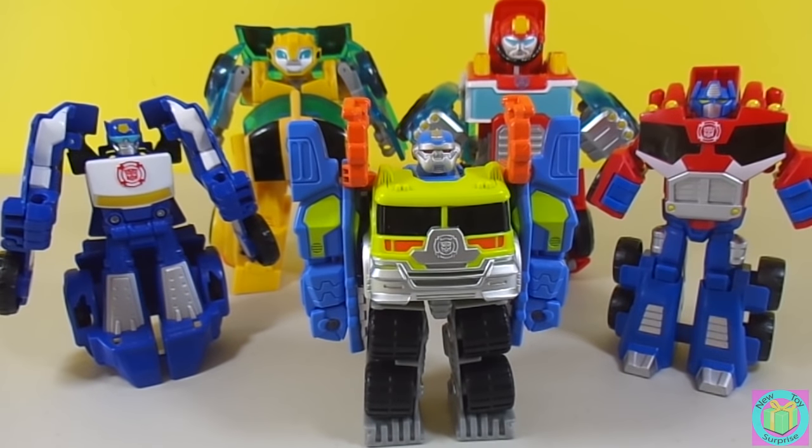Bots are amazing and so much fun to play with. Salvage did a great job organizing the team to help clean up Griffin Rock.